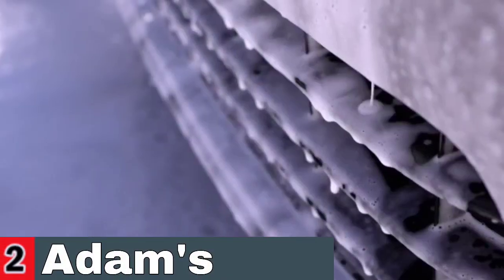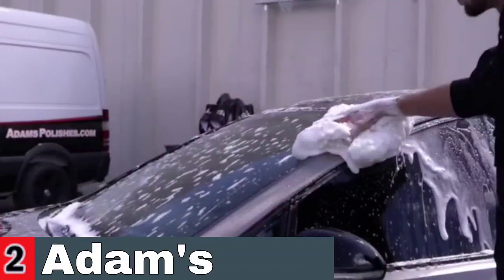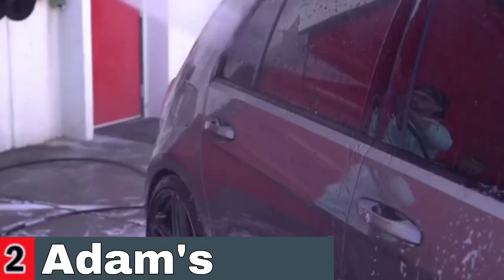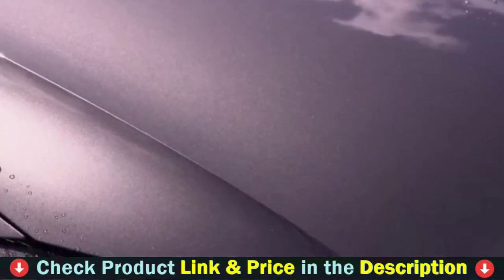other environmental toxins. It has a nice wild berry aroma and works well in a wash bucket, foam gun, or foam cannon. Adam's Car Shampoo removes stains, rinses clean, and will not remove existing waxes, sealants, or ceramic coatings. Use it in direct sunlight before cleaning your paint with a clay bar, applying wax protection, or polishing your paint.